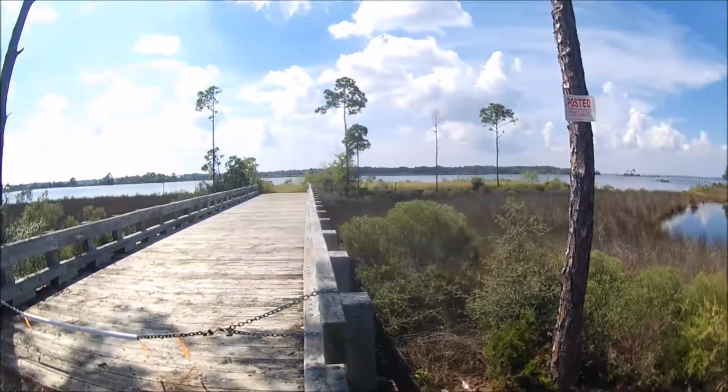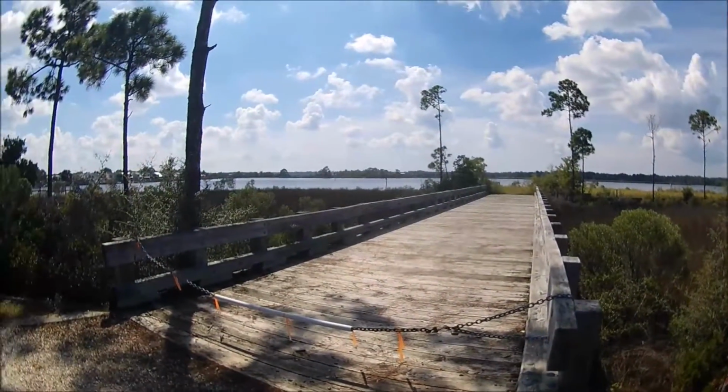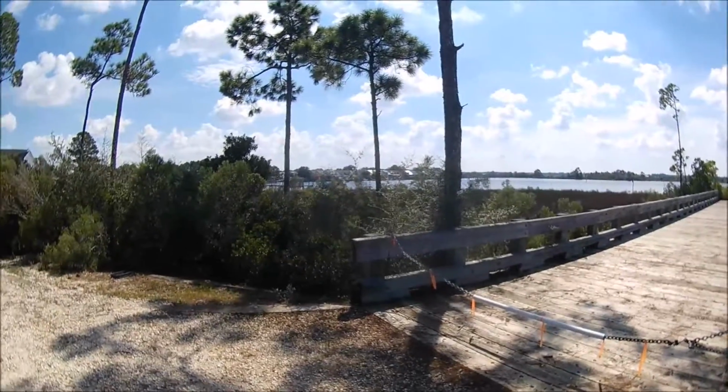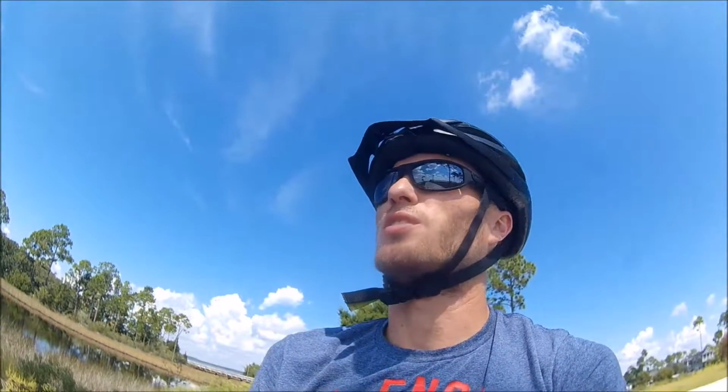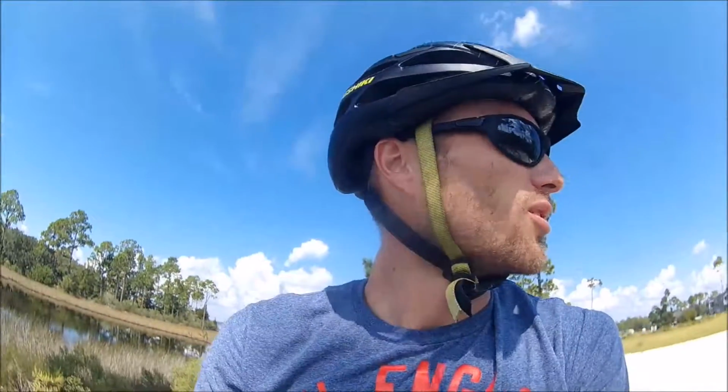That's the ocean right there. A nice little inlet and some nice homes in the distance there. All right, I'll see if I can find this. Get out of here before I get noticed.